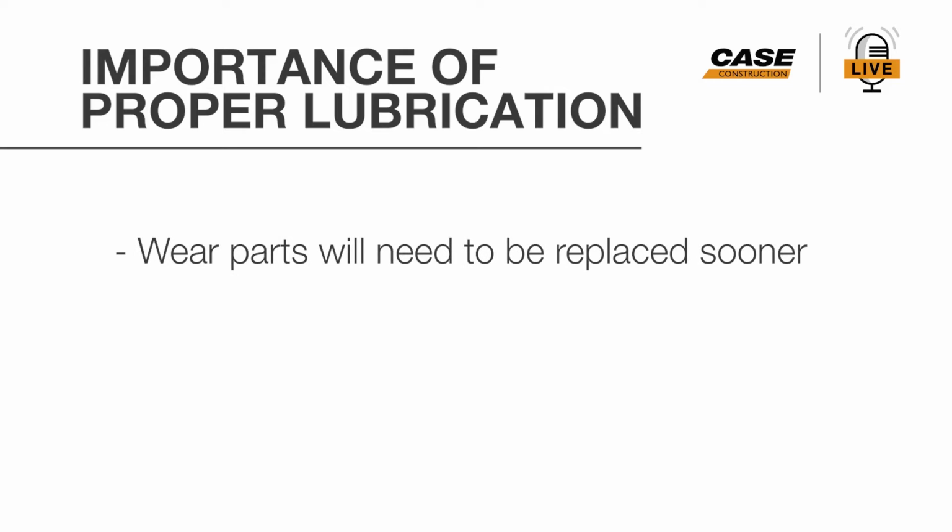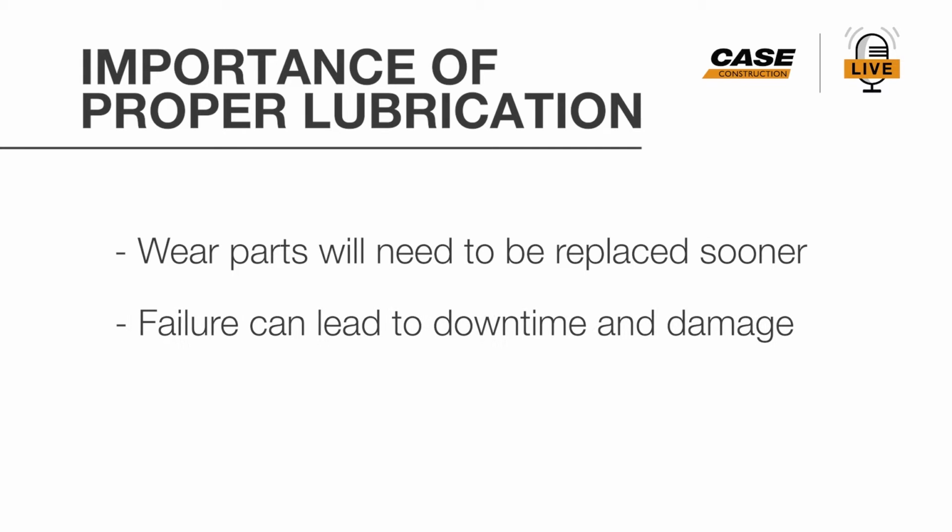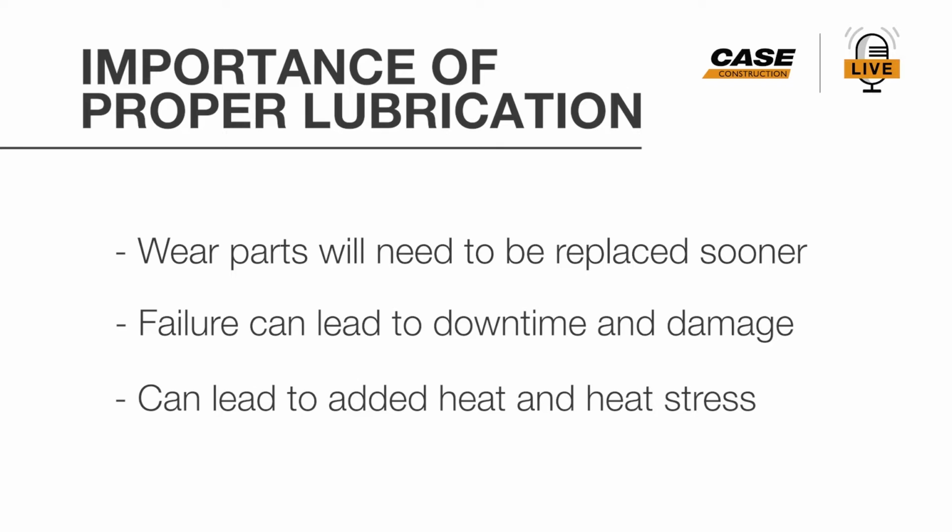So what happens if we don't achieve proper lubrication and filtration? Well, wear parts fail before reaching their life expectancy, and if wear parts fail, such as bearings, bushings, chains, that could lead to costly downtime. We all know that downtime kills productivity and profitability. You could also run into problems without complete failure, such as improper lubrication, which can lead to increased heat, which leads to increased wear. So be sure to take the time to make sure you're using the right filters and fluids and staying ahead of your preventative maintenance schedules.